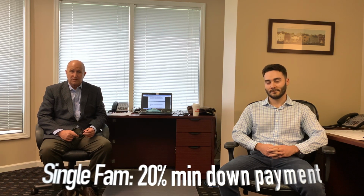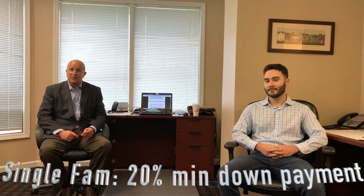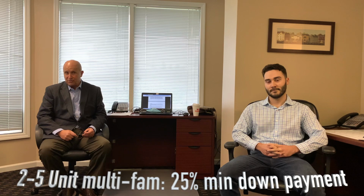The biggest challenge that first-time investors have is the down payment. The down payment varies greatly depending on the type of property that they are looking to purchase. I'll give you an example. If it's a single-family home, the minimum down payment on an investment property is 20%. If it's a two-family or multi-family home, anywhere from two-family up to a five-family, then the minimum down payment is 25%. That's the biggest hurdle, especially with a first-time investment buyer.